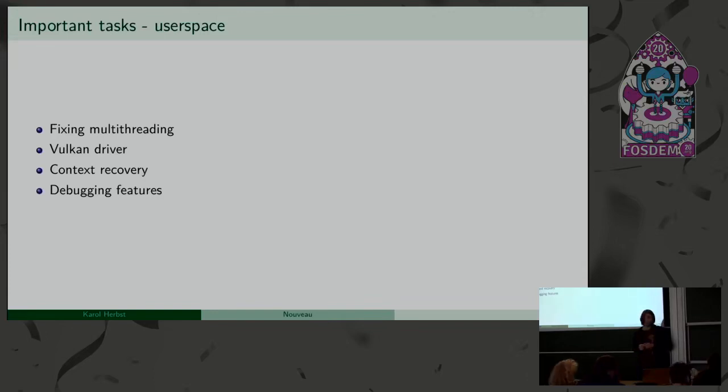Question: Do you have any kind of guesstimate of how many years away a reliable Qualcomm driver would be? So the question was, how many years are we away from a reliable Vulkan driver? I don't know. I mean, a Vulkan driver is usually less work than an OpenGL driver, but there are also a lot of additions to Vulkan happening. So I really don't know. Hopefully it's not that far away.